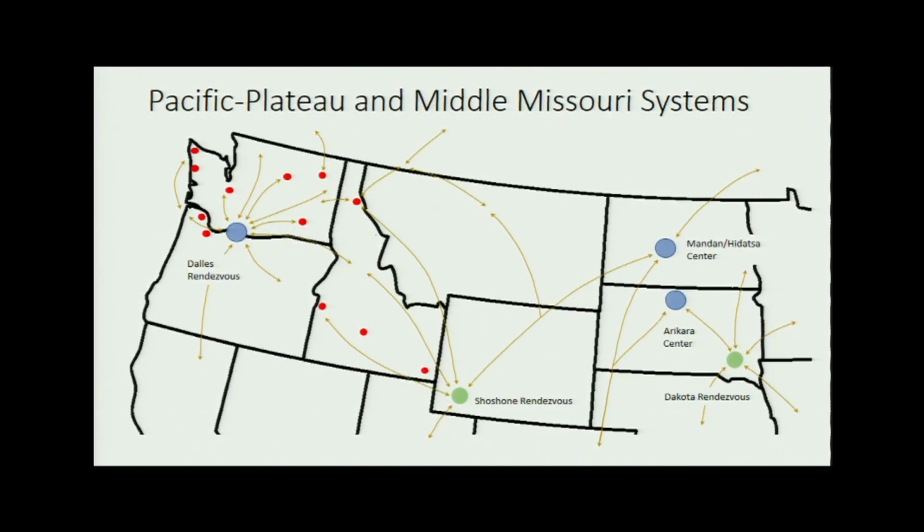So we're going to break it down and zoom in to Montana a little bit. Within that large network were localized trading systems that were specific to culture areas. Two of them directly impacted tribes that lived in Montana. The first is the Pacific Plateau system, which was to the west, and then we had the Middle Missouri system, which was to the east. Early explorers like Lewis and Clark observed and wrote about both these systems, so we know that they were well established by the late 1700s and the early 1800s. Unfortunately, by about 1850, these trading systems were gone.